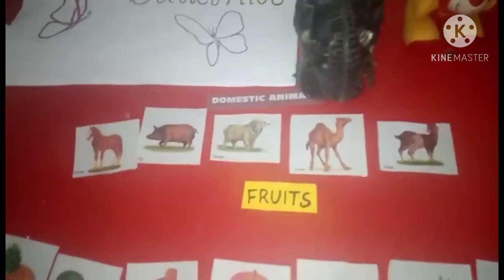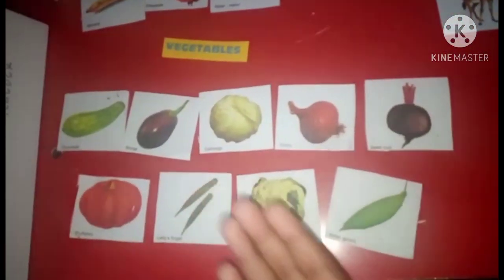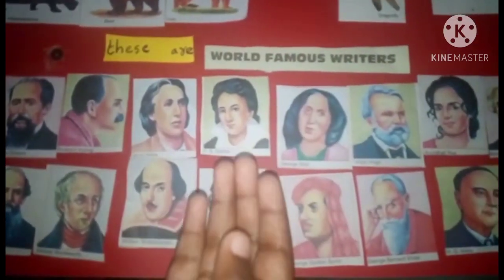Hi friends, this is my English corner. Blue whale is the largest animal in the world. These are birds. These are flowers. These are domestic animals. These are fruits. These are vegetables. These are wild animals. These are world famous writers. These are insects.